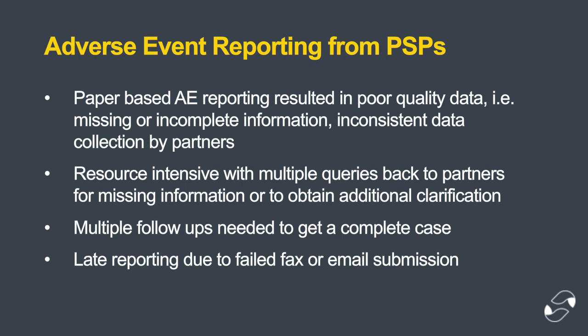Another challenge of using paper-based narrative-centric report forms was conflicting information. For example, drug details such as dose or indication captured within the narrative would be inconsistent with the dose or indication captured within the corresponding structured fields on the form. Missing or incomplete information was also a challenge. For example, we may receive only partial dates for the date aware of the adverse event, or the Gilead product would be missing. The impact of these challenges, which many of you can relate to, is the need to query back to the partner to obtain the missing or incomplete information or to seek clarification on conflicting data points.